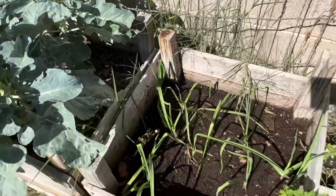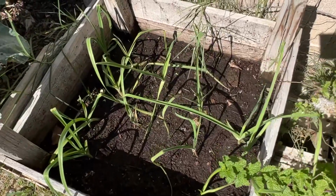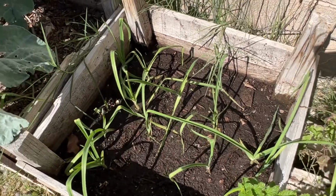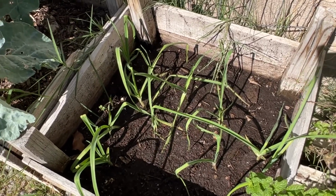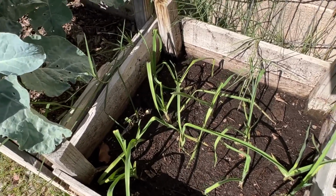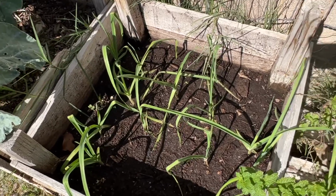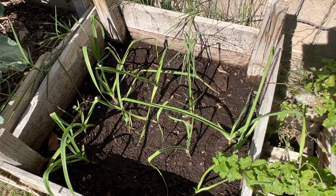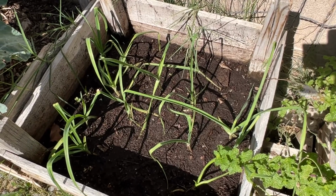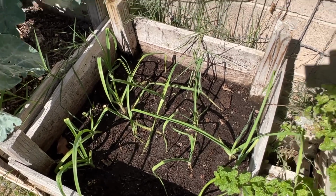And here's my garlic. My garlic's doing good. I just keep throwing garlic that I have left over in here. And it's been coming up. So we'll probably have garlic closer to the cold weather, November, December. And we can just come out here and start picking it.